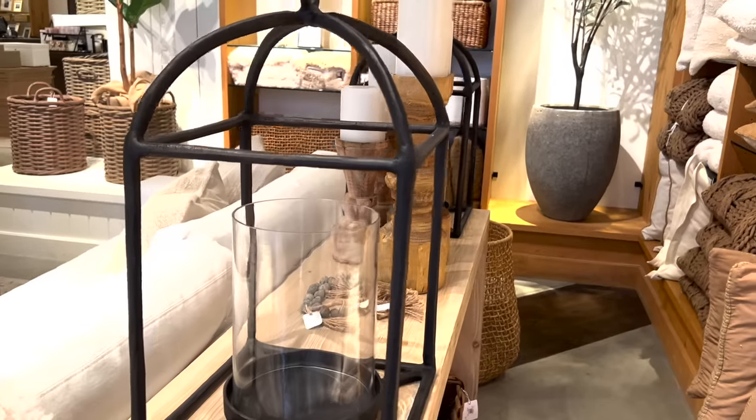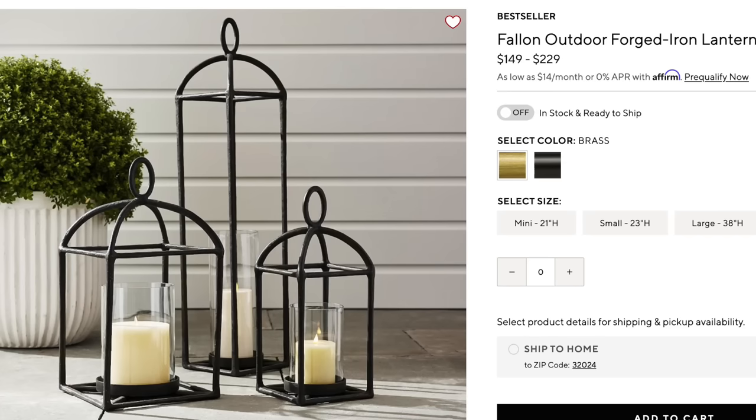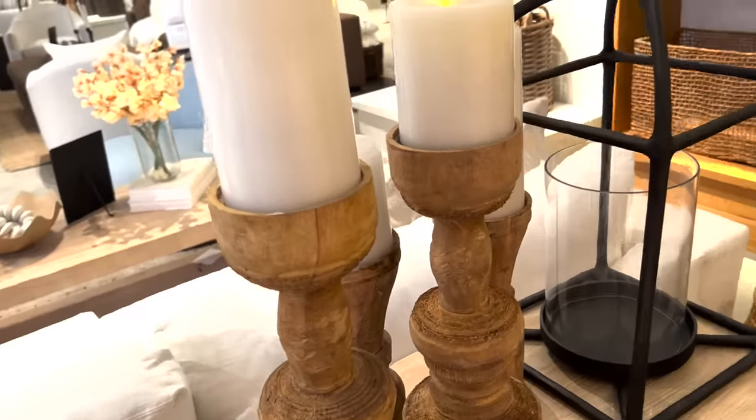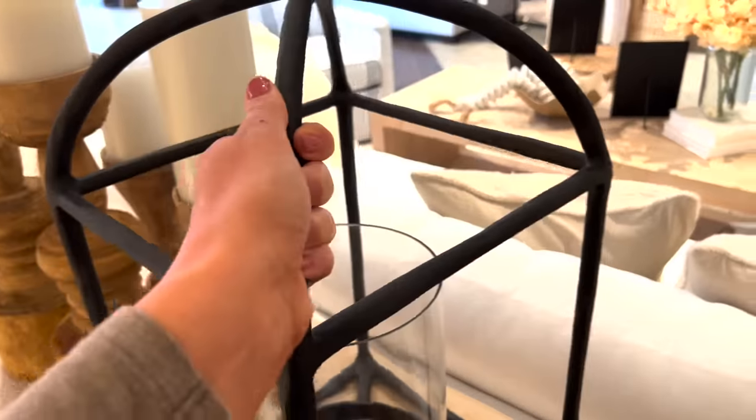Let me show you the Fallon Outdoor Forged Iron Lanterns. I loved the shape of these. This is a small size. They're priced at $199, but I love the organic curves and the geometric angles. I think it just adds this really nice depth and dimension to the frame, but you can pair it on your console table, but I could also see these being paired by an outdoor patio or by your front door.